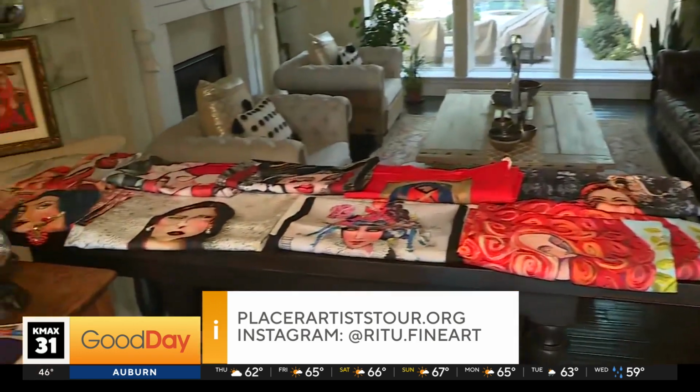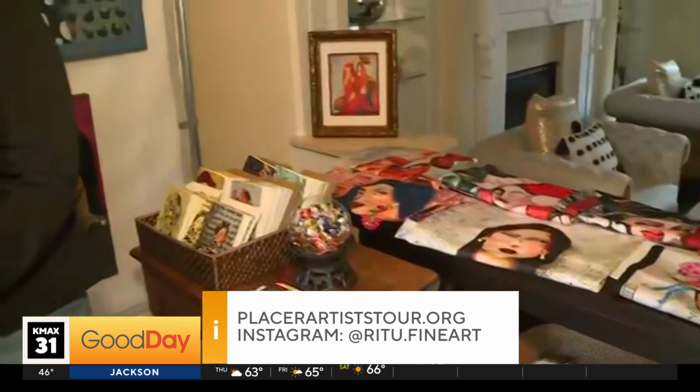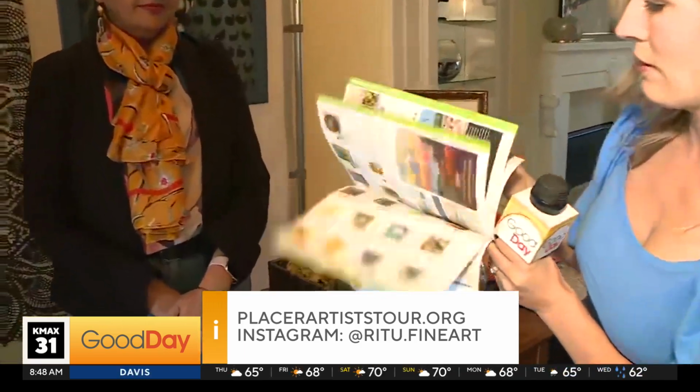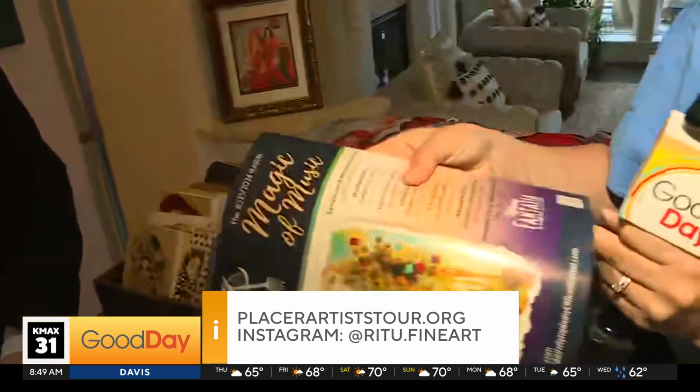Yeah. I mean, you are the epitome of one man's trash is another person's treasure. One man's recycled item is another person's incredible piece of artwork. So again, Ritu is one of 100 local artists in Placer County. You can meet them and learn about them this weekend and next weekend for the Placer Artist Tour. You can pick up a tour map. This has information on all of the artists. You can pick that up at any of the locations as well as find it online. But come out, enjoy some artwork. There's really cool stories to be told. 118 of them, as a matter of fact.